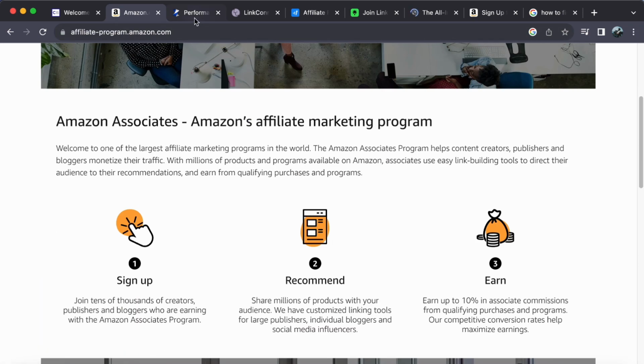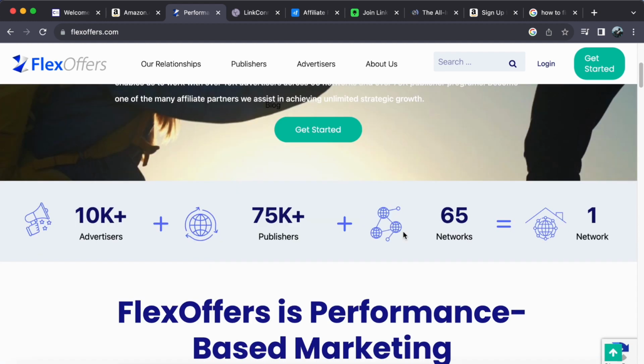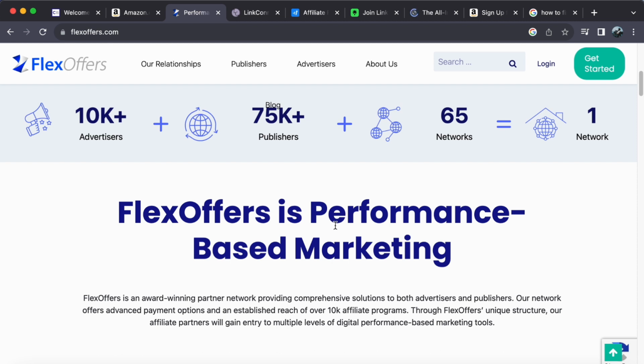Flex Offers. Flex Offers is an affiliate network that connects publishers with a variety of advertisers. It is known for its extensive affiliate program options, spanning various industries and niches. This diversity can be advantageous for beginners seeking a wide range of products and services to promote.